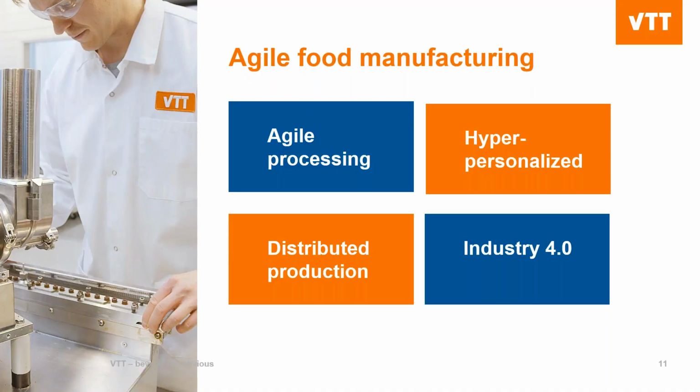Agile consumer-centric food manufacturing has 4 cornerstones. And in today's webinar, I will touch base on hyper-personalized and distributed, decentralized food production examples, and what type of new opportunities it can bring to the food ecosystem. My colleague Riikka Virkkunen will give an overview on agile processing and Industry 4.0 practices, and how it can contribute to a food system functioning within planetary boundaries.